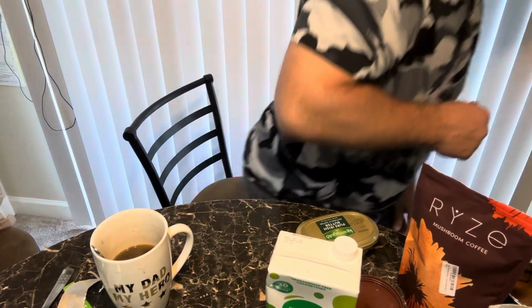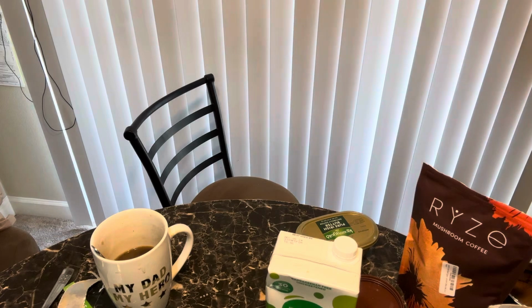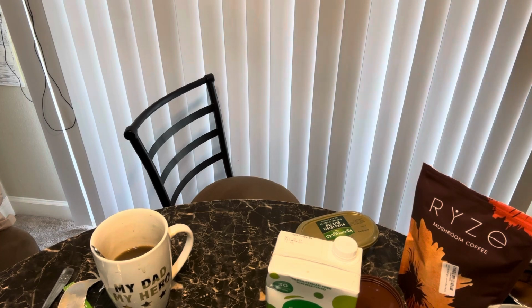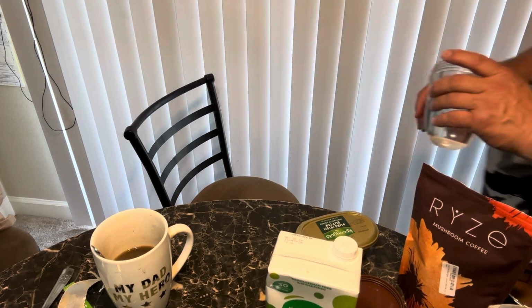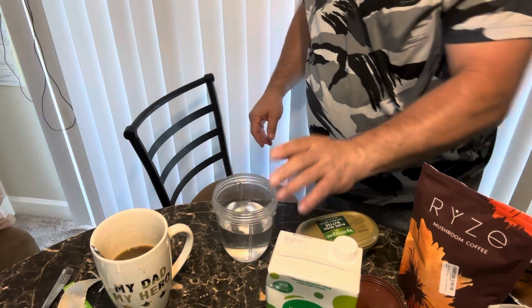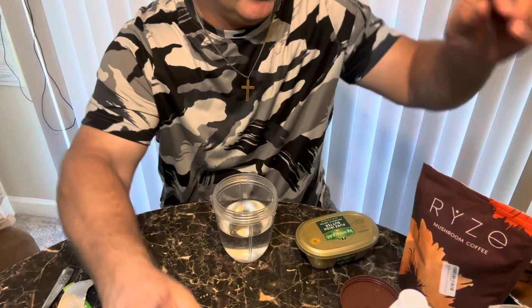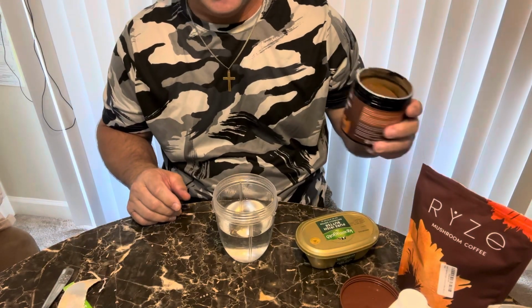That's palatable now. It's really hard for me to drink just black, straight coffee. I mean, I can drink it, but it's not really something you look forward to. So let's go ahead. I don't have another cup that size, so we're gonna go ahead and try this one.